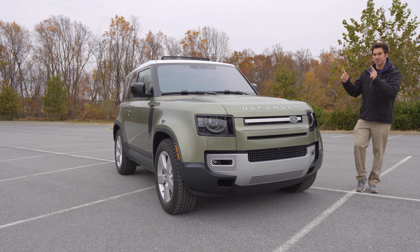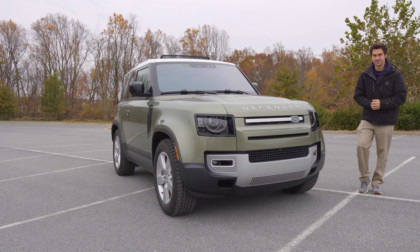Let's take a look at this new Land Rover Defender. Let's get into it.